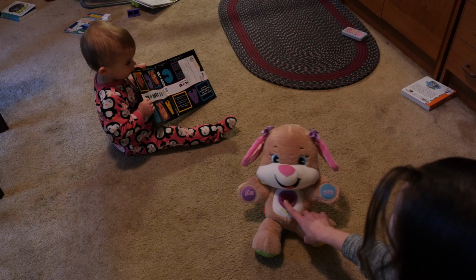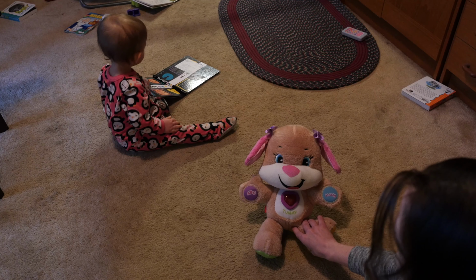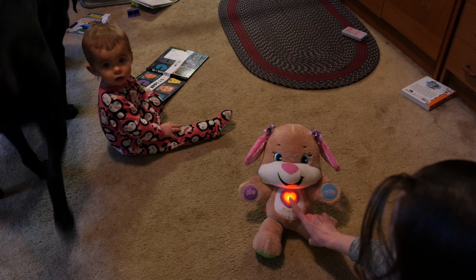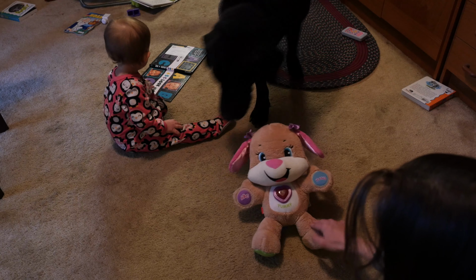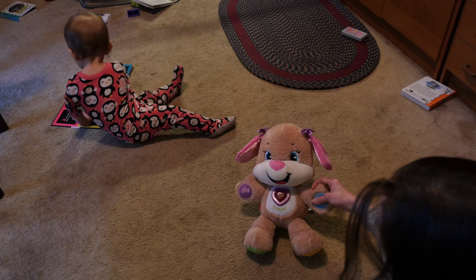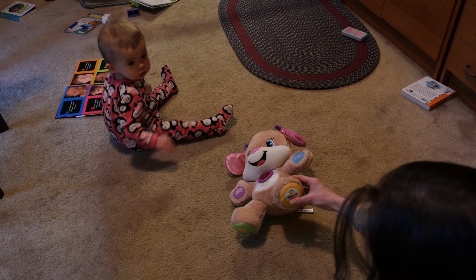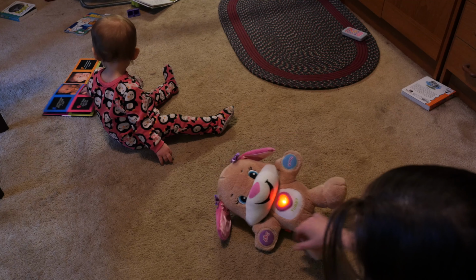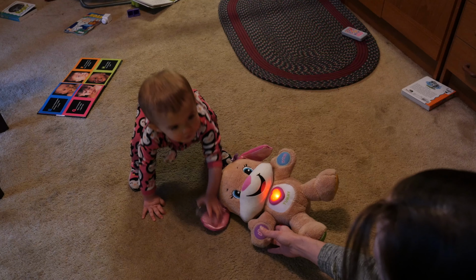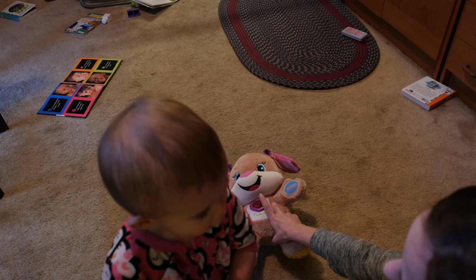Myla likes pushing the tummy, the heart lights up, so makes a heart sound. It goes over 50 songs plus. It does colors, shapes. It does say hand, you just keep pushing them. It says colors. There's foot, ABCs. My hand is purple. Myla likes dancing to it.